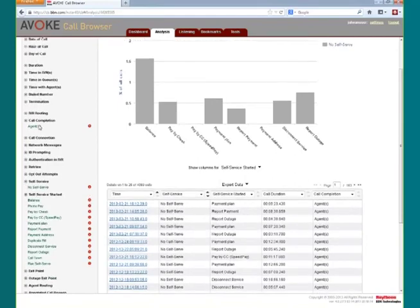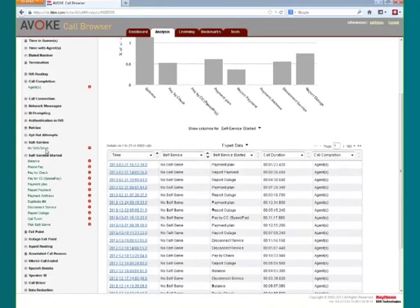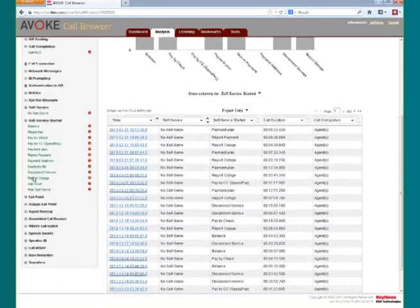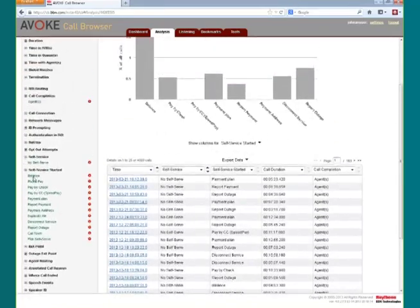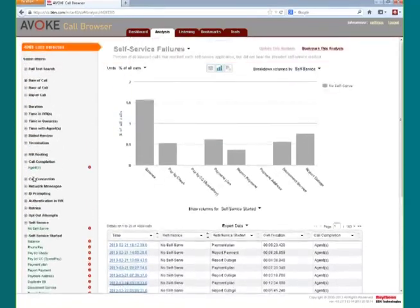So it looks like call completion. These were calls that actually went to an agent. And under self-service, they did not self-serve. And it looks like they entered one of the following list of self-service applications. So this set of filters on the left we can use to control which calls we want to view. So that's a nice handy feature.